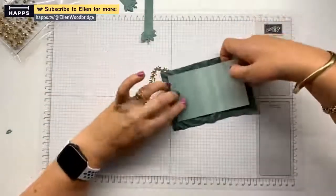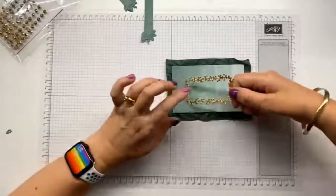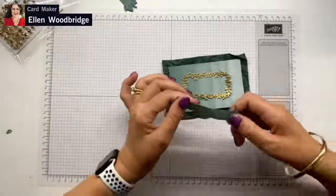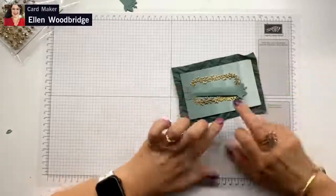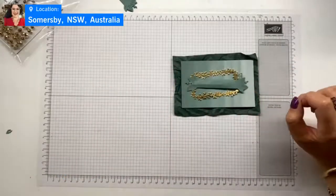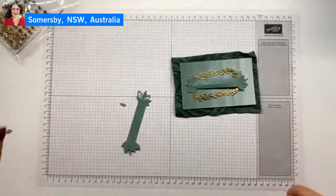Then this, can you see where we're going here? How are we liking this? And then with our sentiment across here. I like it. Although I could have done this piece Evening Evergreen, but alas, we did not.